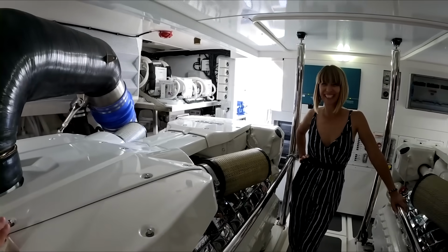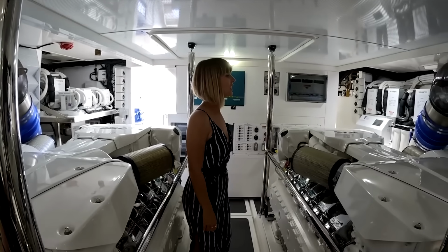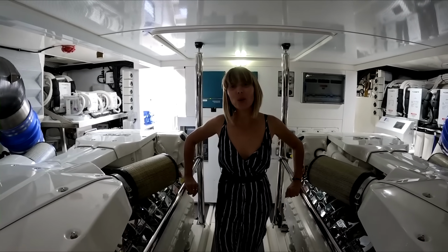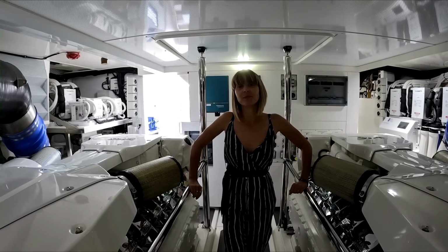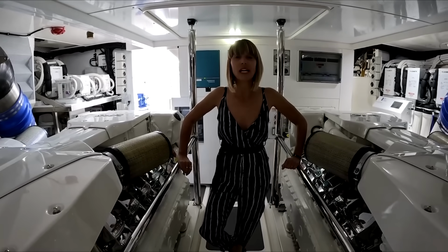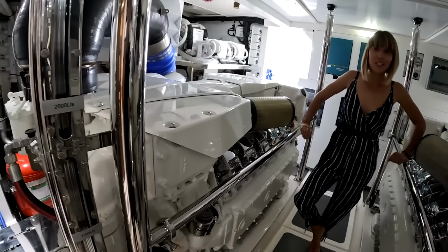No, we're all good. So we got two V12 MAN engines, main engines here with each 2,000 horsepower. Whoa. The boat has a top speed of 35 knots. Yeah, that's actually very fast. But comfortably cruising, the boat has a range of 2,500 nautical miles at 7.5 knots. Yeah, that's pretty good as well. Good range.